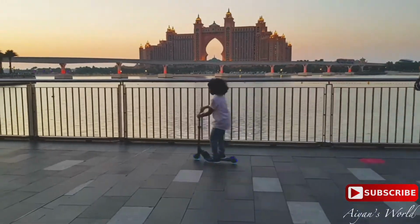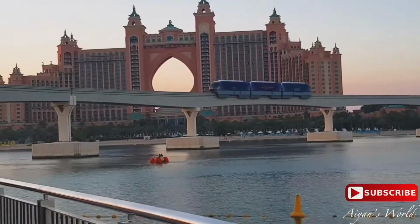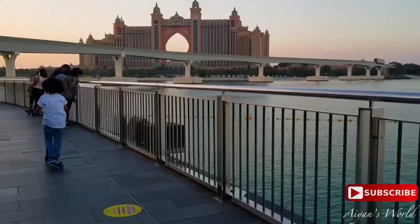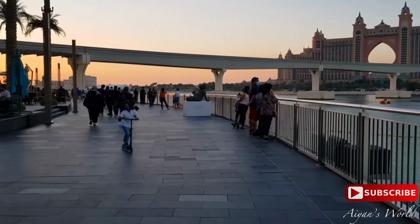Hello everybody, today I'm at the Pointe in Palm Jumeirah. Palm Fountain at the Pointe recently entered the Guinness World Records as the world's largest fountain.